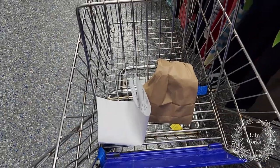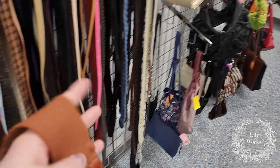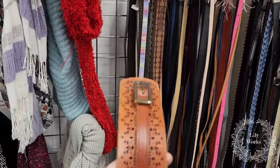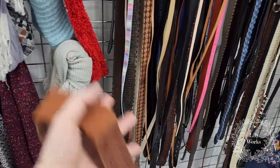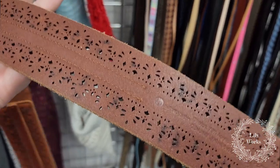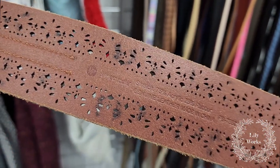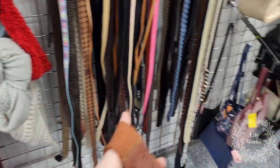Okay, so I did get one bracelet for $14 and now we are at Goodwill. I'm looking at the belts actually. Belts are still $2.99. Here is a really cute laser cut waist belt with a little bit of a stretch panel, and it is by the brand Lena Pell, which is sometimes sold at Anthropologie. It's leather with a stretch panel. I'm gonna grab that one.